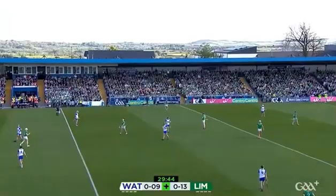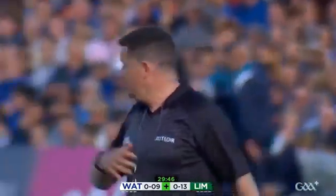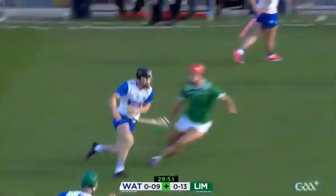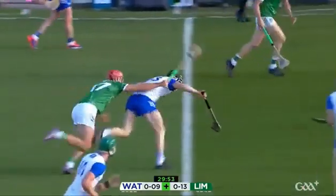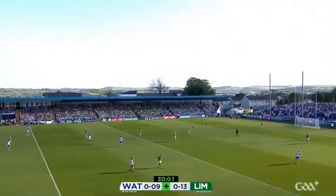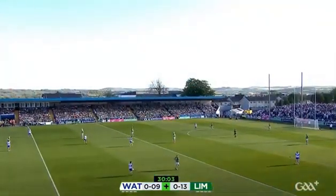Well, the home crowd now sensing that finally Waterford are getting into some sort of a rhythm, getting some sort of momentum. Yeah, it's turned into a cauldron here. They're very loud now. The noise is deafening. But you have to hand it to Waterford. Punch after punch they've taken in this first half. I know the post saved them at times, but they're hanging in there.